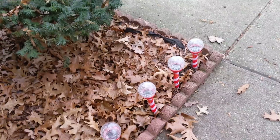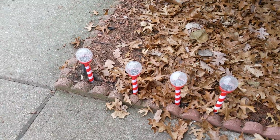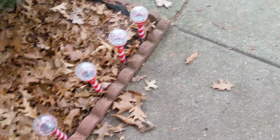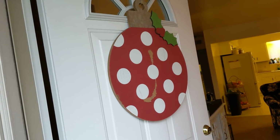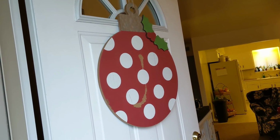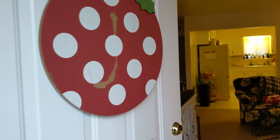Starting here, I have to get these leaves still, but I have these globes lining my walkway. They do light up, they're solar powered. Those are from the dumpster, as well as this little lantern here. Lights up at night, super nice. And on my door I have the big ornament that I found. I haven't fixed it up or anything, but this glue mark doesn't bother me, so I'm fine with that.